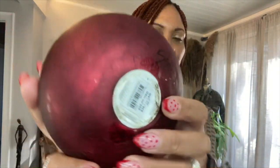See Anthropologie there, or is it here? And this is so nice, the color. You can put this out for the holidays on your table. Love stuff like this. Let me show you.